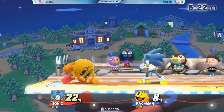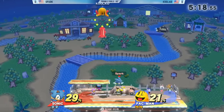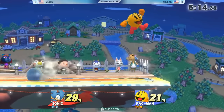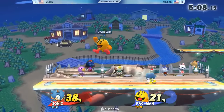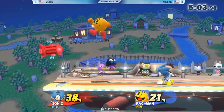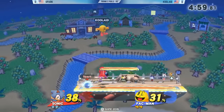But right now, Koolaid is doing a good job just hanging at the ledge. And we've seen three different Sonics play, and it seems just hanging by the ledge is good against Sonic, because if Sonic spin dashes at you, then he's giving up stage control. The one thing you do have to worry about with that is the footstool and the down air that can happen at the ledge. That's true. But if you shield the spin dash, you should be okay.